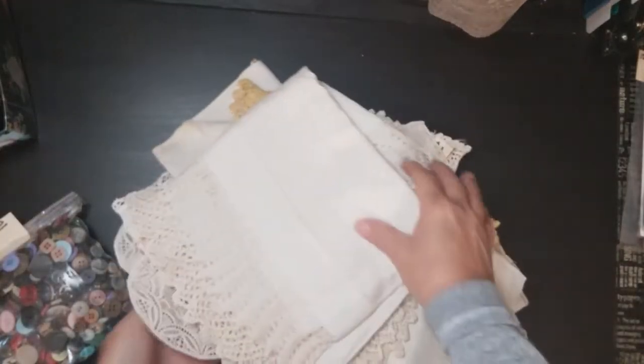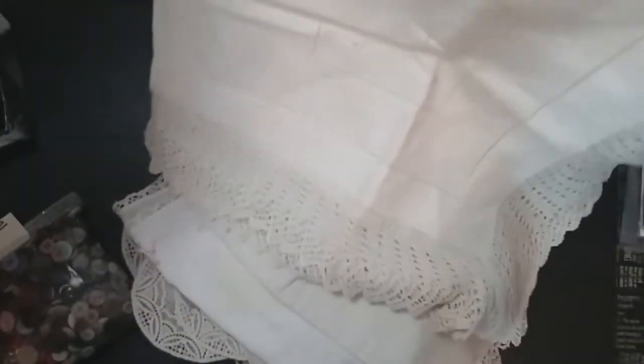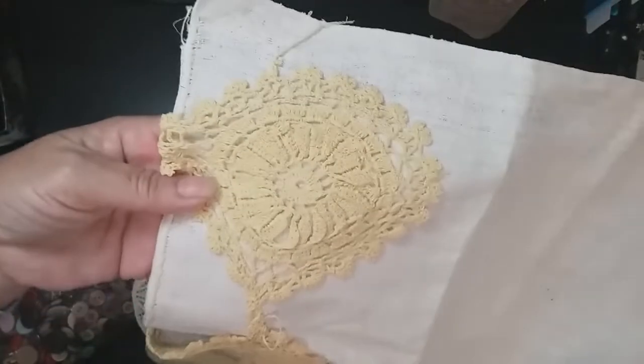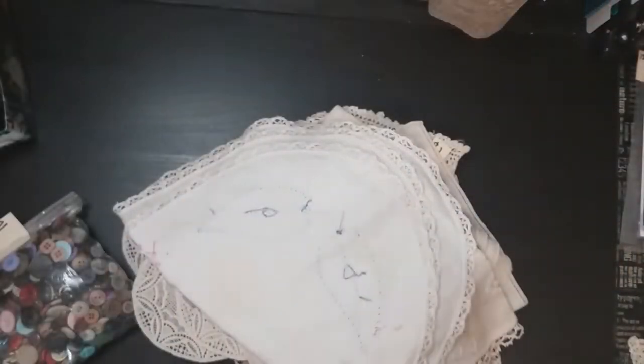And then there was the linens. This really, really pretty tablecloth with this gorgeous crochet edging all the way around it. I was thrilled to find this at Creative Reuse. It's really pretty. And then there was this little table runner is what they said it was. Had the pretty crochet on it as well. I can see me cutting this one up, no problems.